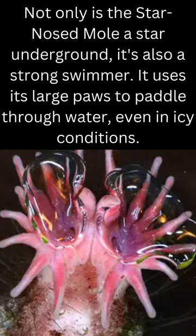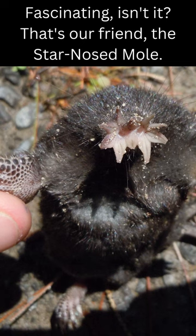Not only is the star-nosed mole a star underground, it's also a strong swimmer. It uses its large paws to paddle through water, even in icy conditions. Fascinating, isn't it? That's our friend, the star-nosed mole.